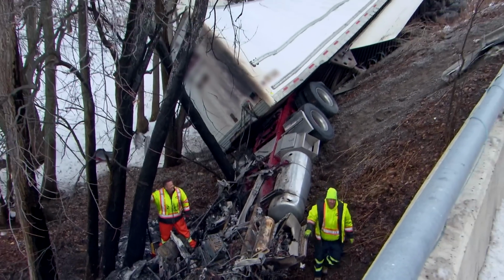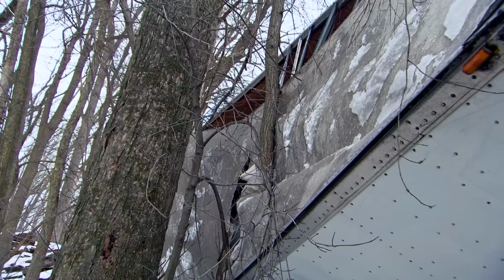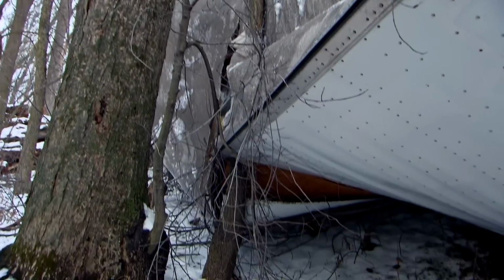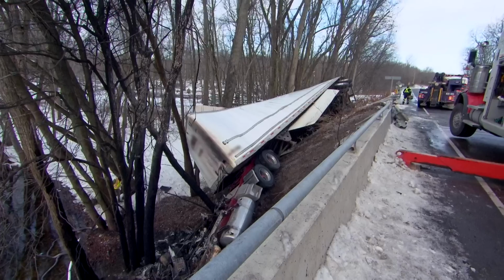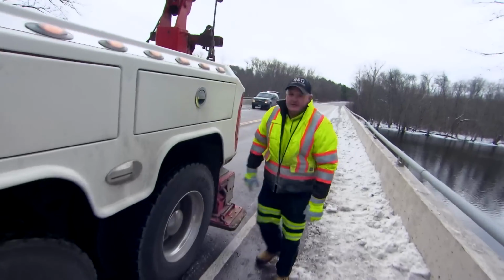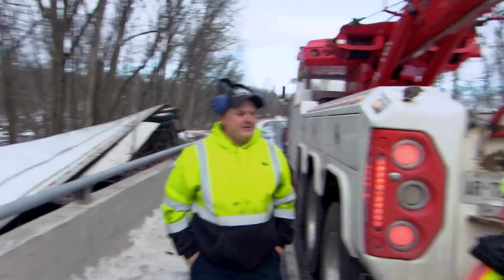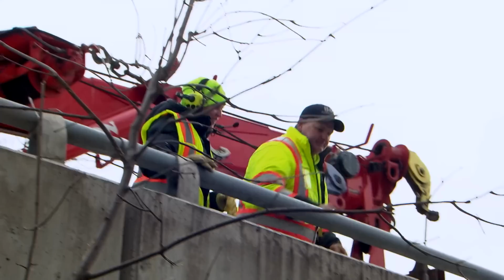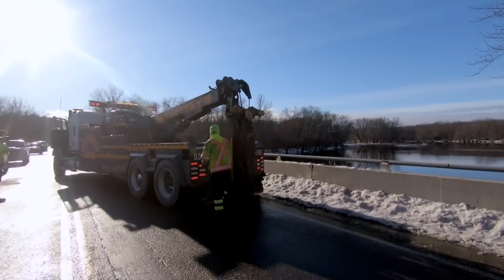Between the overhead clearances and the depth of the ditch. The cab is totally gone. The right-hand side of the trailer is severely compromised, ripped open. The challenges are stacked on top of each other here. Break it up, on a bridge on Highway 37. You got that, Kim? Yeah. Bill Wright is sizing up the tough job below, and he'll be working with a crew of locals.